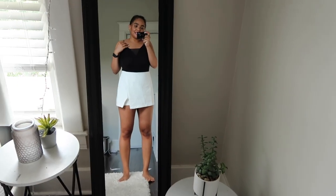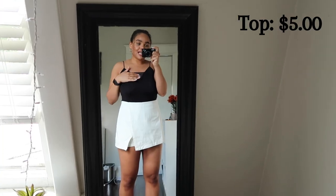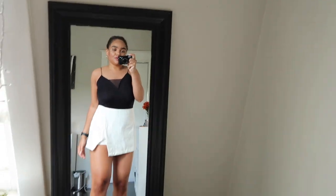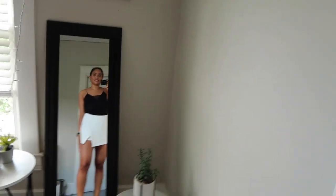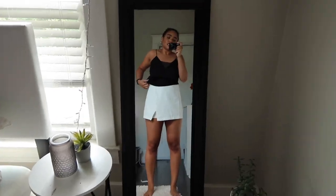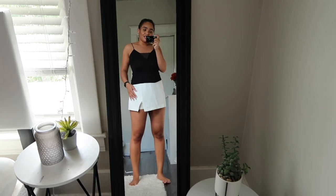So next, I just have this. This is a pretty simple tank top, black tank top. I do like that it has this little mesh cutout right here. I think that is super cute. Yeah, it's pretty simple. I just tucked it into this while I'm wearing this, but this is what it looks like just normally, but very simple. Yeah, so that is the next thing.